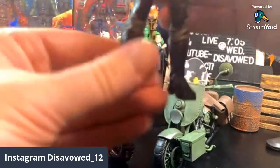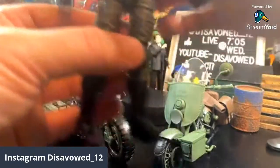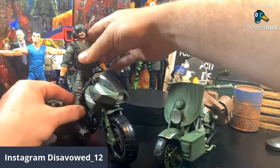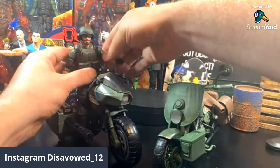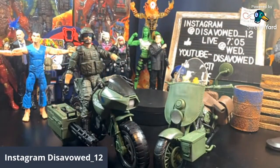His joints are okay. Nothing too tight here or too loose for that matter. I think some people had said that their Breaker had very loose joints. So fortunately, I'm not having that problem with mine that I can tell as of yet. Let's lean him forward here a little bit. So again, here he is on the bike. Just kind of rest him up there like he's chilling out standing. So that came out pretty cool. He can work on either bike, obviously. So yeah, I'm cool with it.